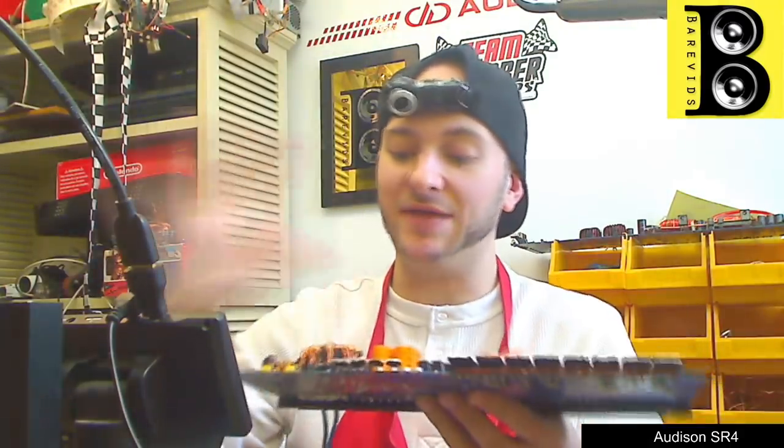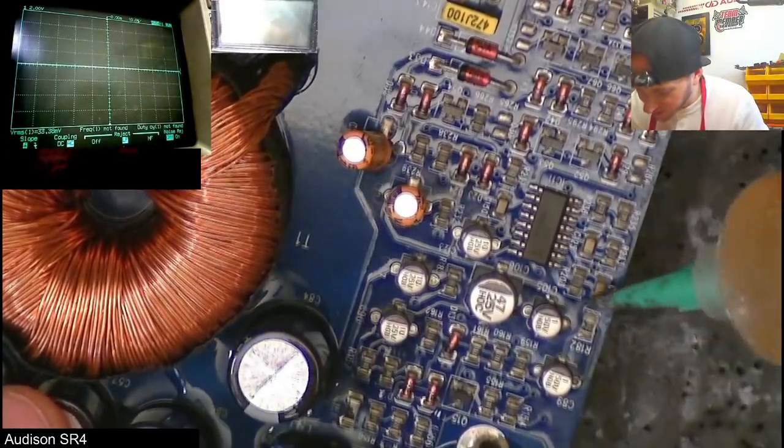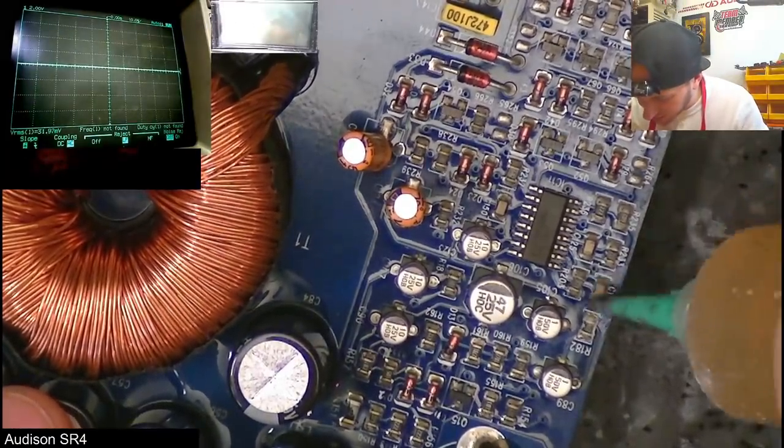And the actual drive buffers, the transistors themselves, seem to be okay, because we're getting a nice, clean square wave on the scope screen there. So yeah, literally, the frequency went high, that FET went poof, this fuse blew, and that's literally it, I think. So we want some fresh flux on all of these components around here.